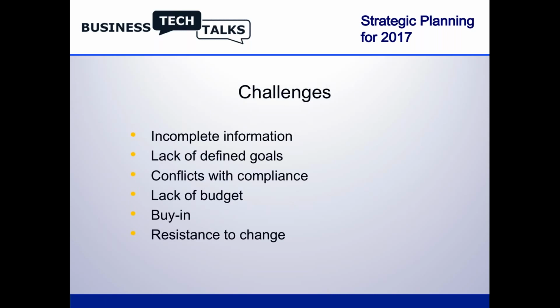Well, they could be any of the following: incomplete information, lack of defined goals, conflicts with compliance, lack of budget, buy-in. It's very important that everyone is on the same page and there are no alternative agendas, such as when someone has their own ideas of what works. Google Apps is an example of this. Along the same line, you can have resistance to change. This is about the strategic outcomes for the company and organization.